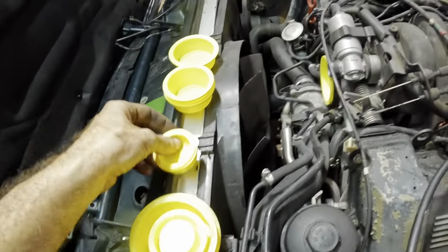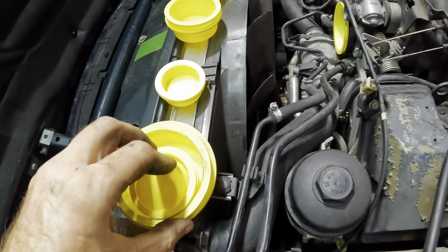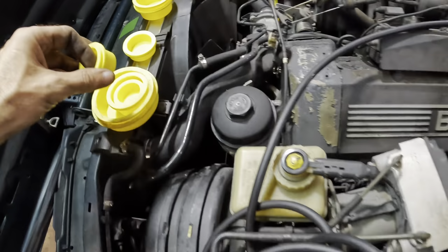I don't know if I have one small enough for that hole. Maybe I do. Oh, sure I do. Look at that. There's more of them.